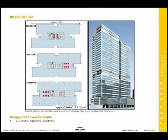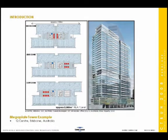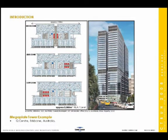Megaplate towers is another concept that has evolved, where we have large format floor plates that allow for connectivity, connection, efficiencies, as well as connections and special spaces within the building that normally are a result of a form. Again, as I mentioned, we also look very carefully at the efficiencies of these buildings, making sure that the tenancy fit-outs are effective and efficient.